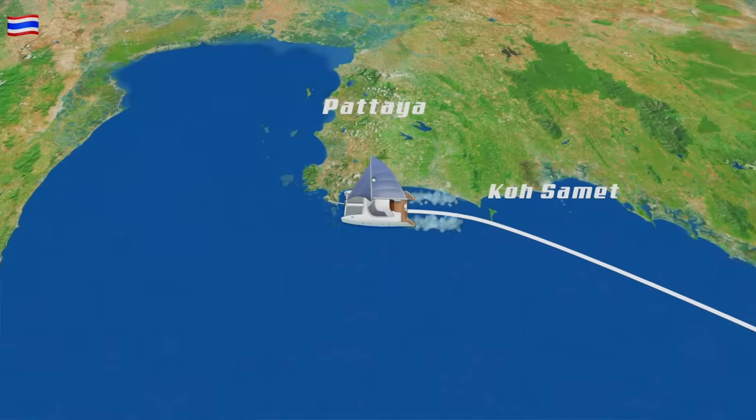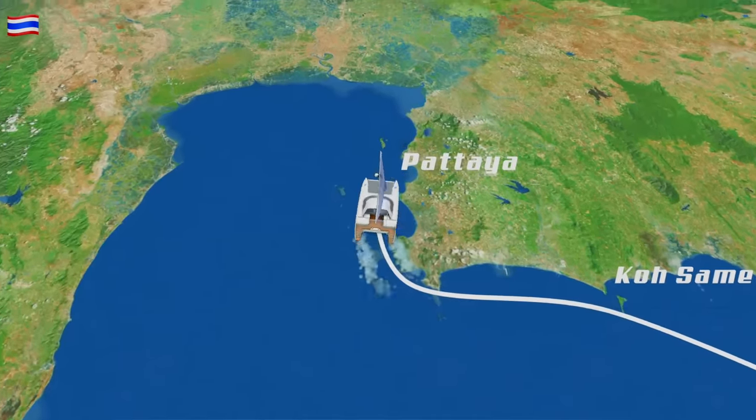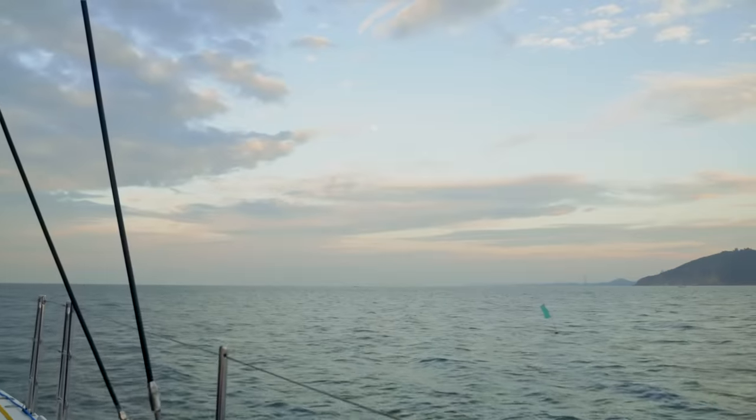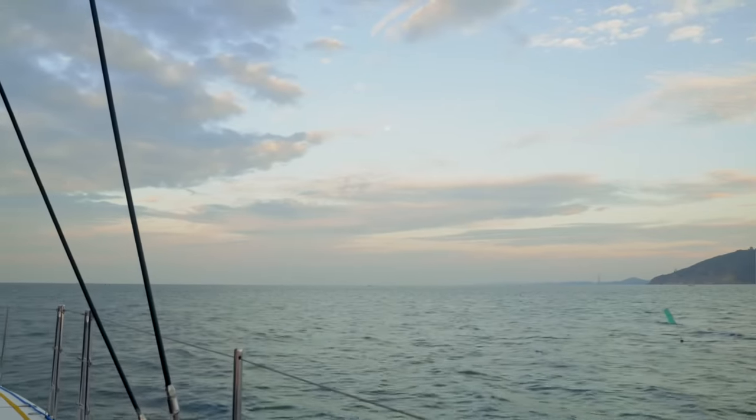Good morning. It's our sail to Pattaya this morning. Beautiful morning. I think the engine started, the sun is up in the sky, it is about 20 past six. And yeah, we have about a 50-mile sail, and we shall get sailing.